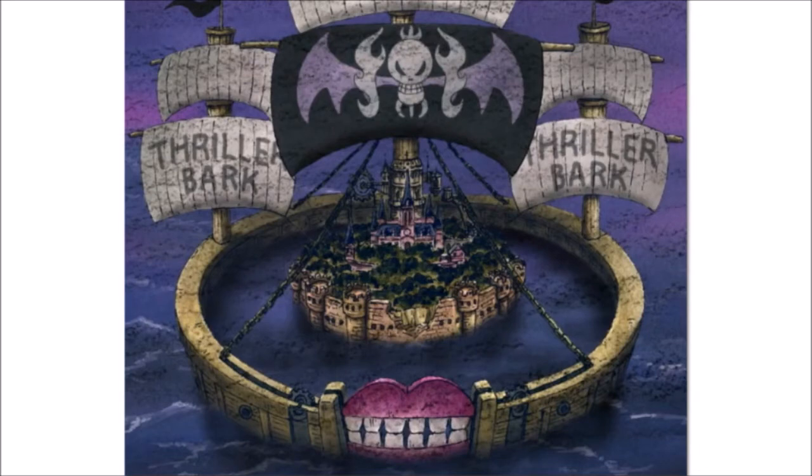Like, that's amazing. The design of it is really cool too, because it's not shaped like a ship at all. Without the sails and all, you would not guess that it's a ship, but it is. It has a giant island in the middle, surrounded by a ring with a gate and some sails. It's just such a fucking unique and cool design, and it's creepy, it's weird, it fits Thriller Bark, it fits the arc, the horror themes. It works on every conceivable level. Even the gate, which is a pair of lips with creepy teeth in the middle, that's fucking weird, and I love it. I really think that it was just a really creative, interesting idea for Oda to go with.